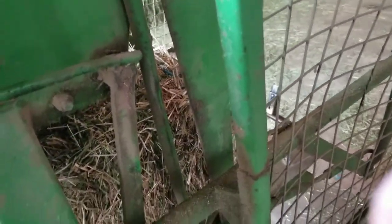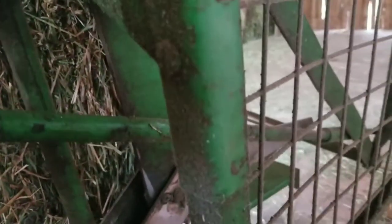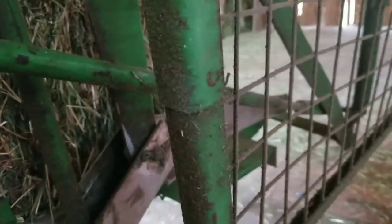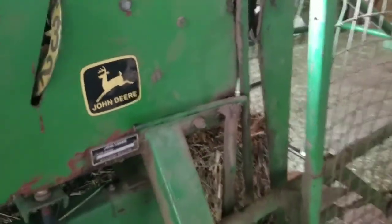So we adjusted the linkage here a little bit. Not really supposed to have to adjust that unless you change your bale length. But we adjusted that so that it would eat up some of the play here. And the last, I don't know, 30, 40 bales I did with it, it worked fine. So thinking that was the problem, I'm going to get a bushing to put in there and eat that slop up.